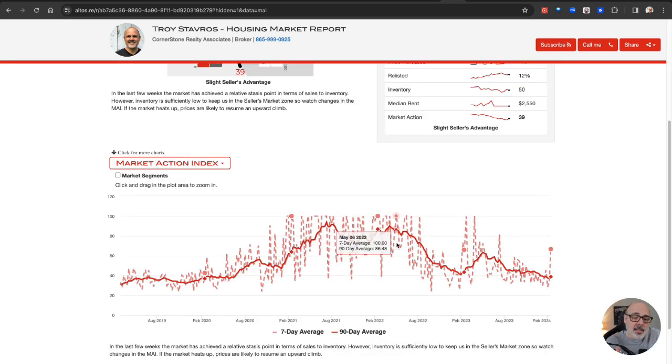This is a graph of what the market action index has looked like since 2019, and you can see where we were in 2021 and 2022, and then we definitely saw a big drop after the summer of 2022, came back up during the peak selling season of 2023 and then have been dropping since. So if you're selling on the market, you can't be pricing or acting like it's 2021 and 2022 because it's just not the same market.